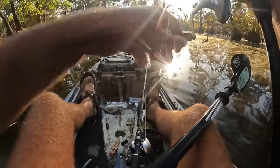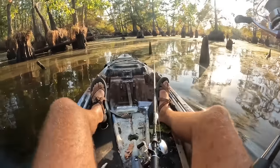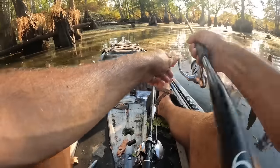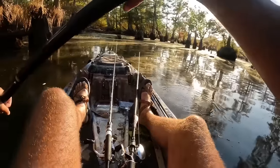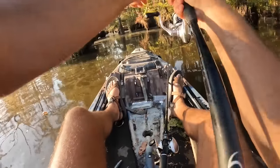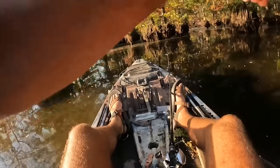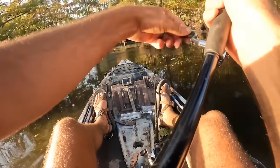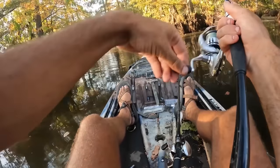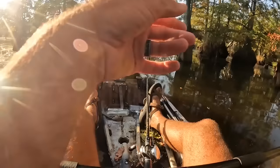Get up here and get snagged. I haven't heard any fish schooling, which is what they were doing more of yesterday. There's a bunch of stumps right here. Yep. So move up this way a little bit. There's one. Oh, it came off. No. And they're biting this thing right now. I feel like this is the time that they bit the best yesterday.